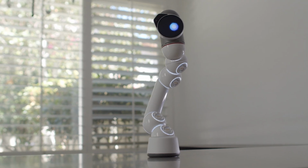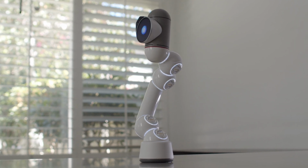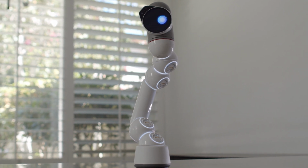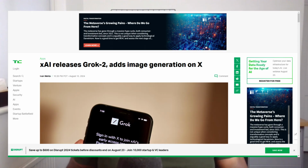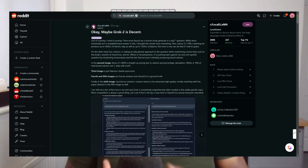Imagine having a personal AI assistant that could predict market trends, outsmart your competition, and generate content faster than ever before. Welcome to the Ecom Corner, where we're going to dive deep into X.AI's new language model, which is Grok 2. I'm going to show you what all the noise is about, and I'm also going to show you how it's going to revolutionize e-commerce in 2024.